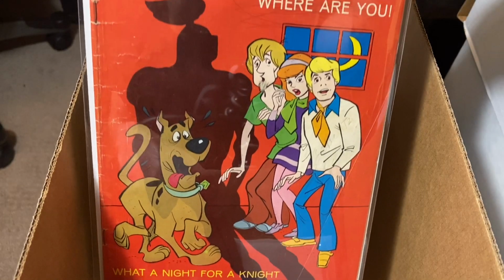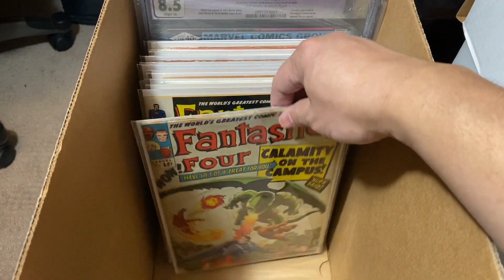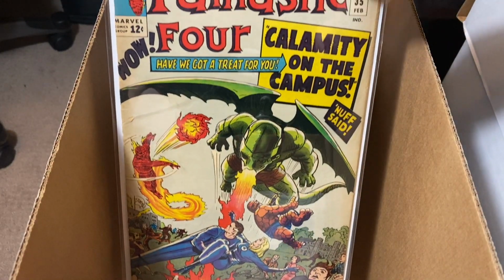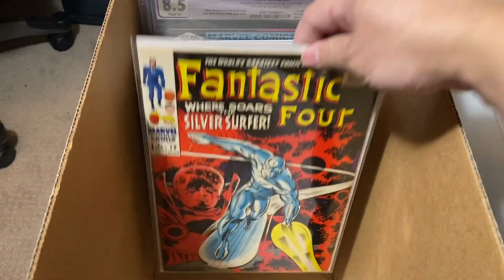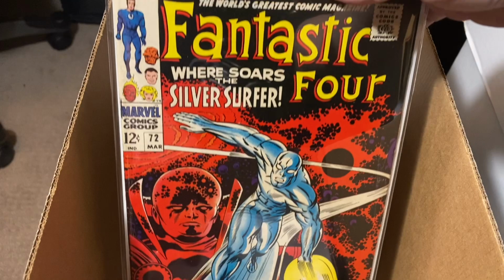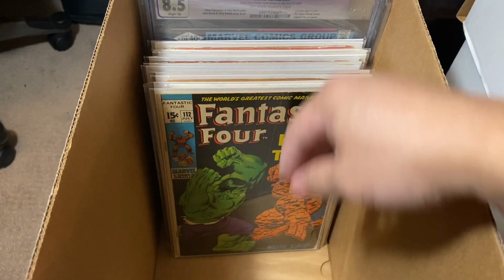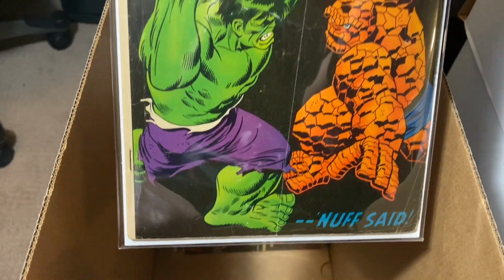Scooby-Doo number 1, first appearance of Scooby-Doo in comics. Very tough book to find in high grade. That was one of the biggest books in there as well. And here's some just classic Fantastic Four keys that were in the collection as well. Just love these covers. There's a Hulk versus Thing cover, number 112.